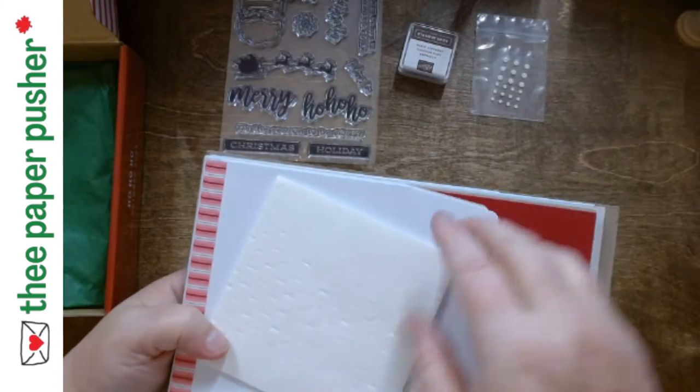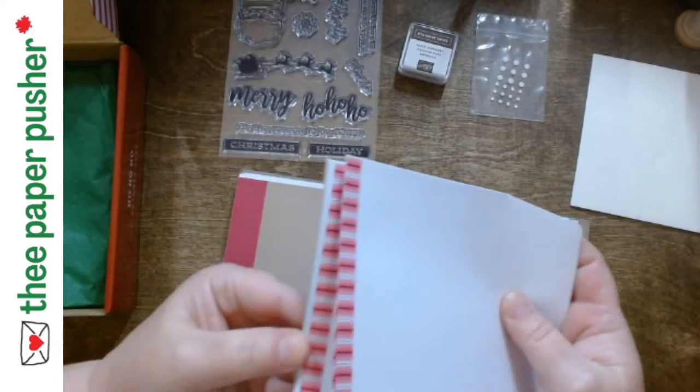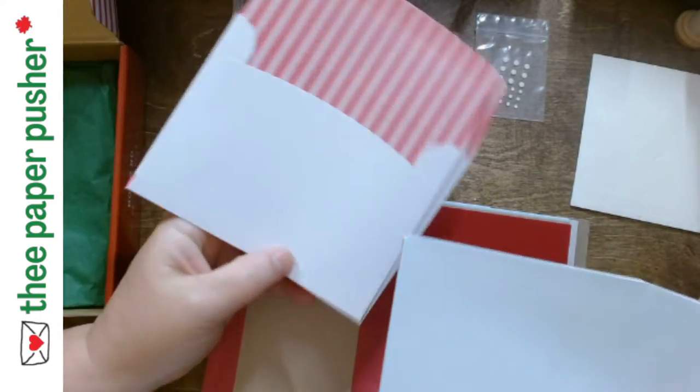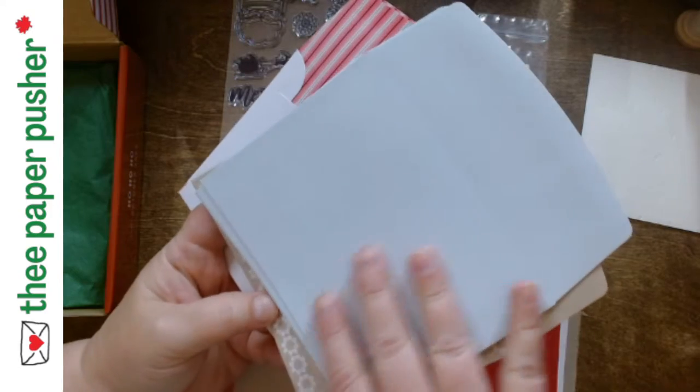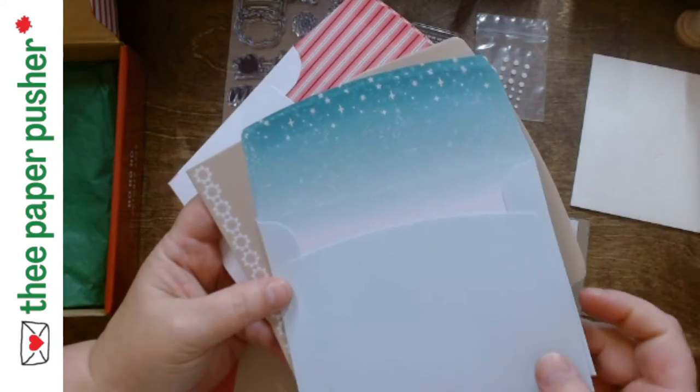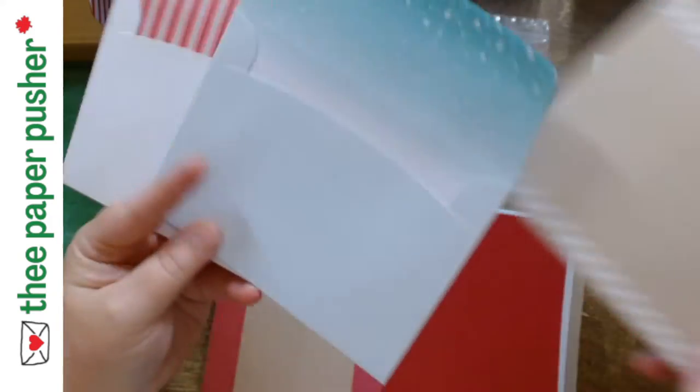We got some nice little gems. You can never have too many dimensionals. I like dimensionals under every layer. Look at even the envelopes here. Even the envelopes are pretty. This is kind of a soft greenish color. You can't probably tell very well on there. Oh my god, look at that. That's cool. Oh, I hope one of the things up there got it in close enough.